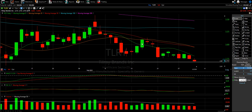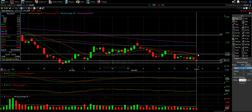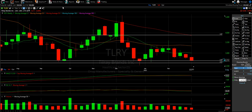So maybe we'll see something along the lines of this, where it just kind of recovers for no reason, for lack of words, because again, nothing really seems spectacular other than the volume down here, right? But maybe we get a couple green candles. But yeah, I'm way more worried about losing 261 than I am thinking we're making a run to 3. You know what I mean? So there's definitely a lot of reason to be worried here.